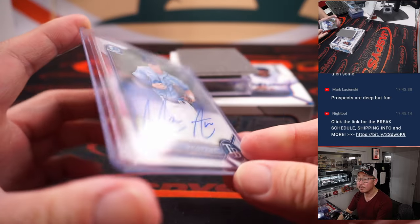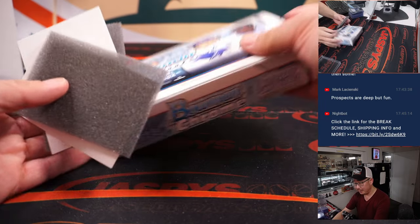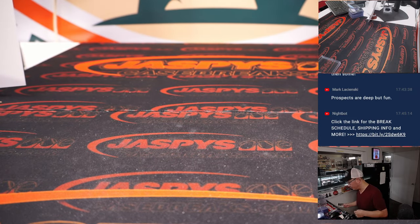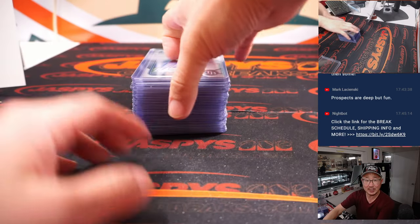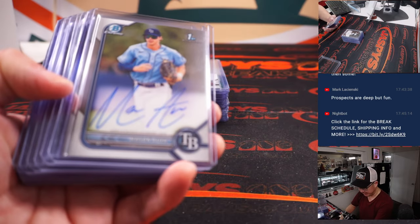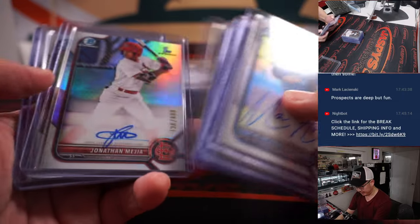And there you go, gang. That's it. That was a full case break, all 12 boxes of 2022 Bowman Chrome Baseball HTA Choice Edition. This is Pick Your Team 7. Quick little recap.